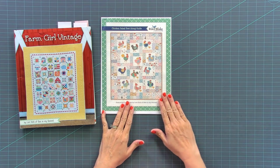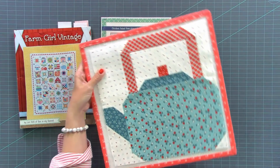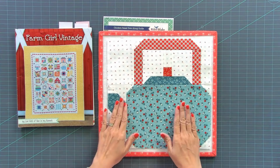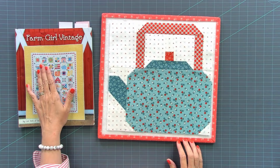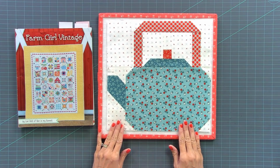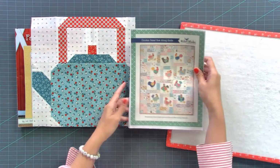The second version that she showed this Monday on her blog is the Kettles On block. And this one, the pattern is not free. You would find it in the Farm Girl Vintage book on page 39. And this will make a kitchen quilt. And I'm going to make the blocks using the same quilt kit.